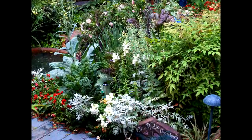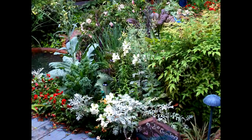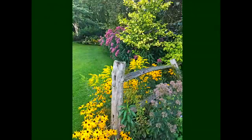You see the little nandina right there in the water garden. Well, there's a nandina, and there's a water garden. And this is what you can have in the middle of the winter in a small space that gives you something to look at to keep you through the wintertime.